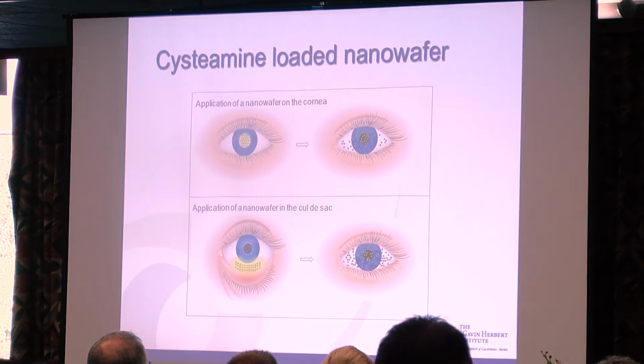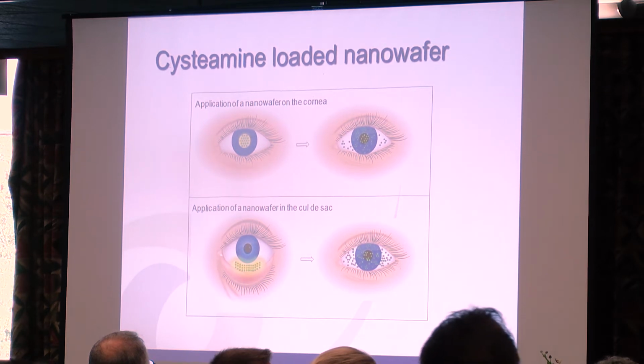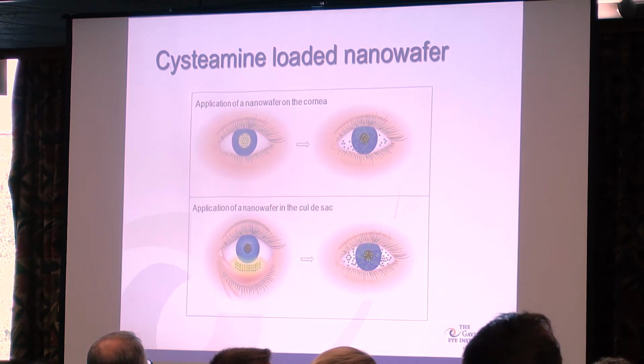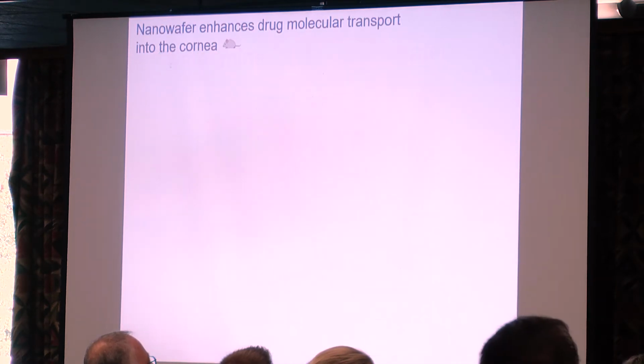And you can design it to have it put on your cornea, so you stick it on your cornea before you go to bed, or you can put it on below your cornea. You can put it on the inside of your lid. There's a lot of flexibility in terms of how you design this.